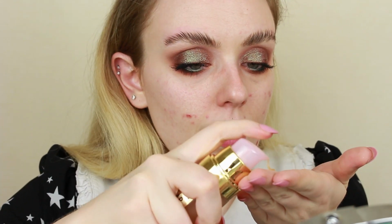Let's go in with primer. I'm gonna start off with my Too Faced Plump and Prime. You know what, I'm turning 30 next year and I feel like I need some plumping. Oh, this smells lovely as well. So I just feel like that gives me an extra little bit of hydration boost, but it's still really, really lightweight. And I do just feel like it kind of fills in those areas that need it.